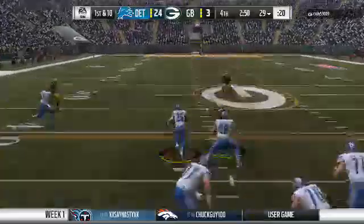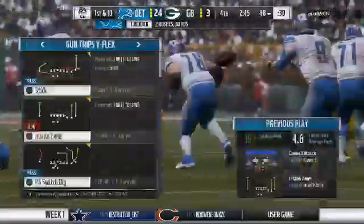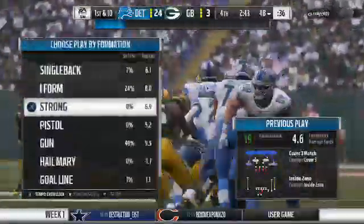They'll run it now out of the gun. He finds an opening past the 40 as they finally wrangle him in at the 48. That good for 19 and a 1st down.